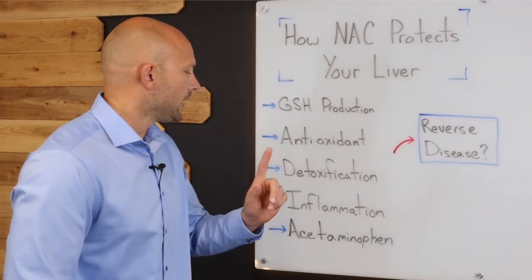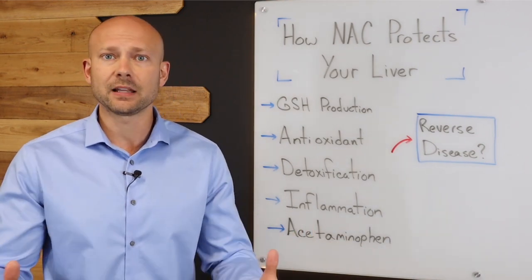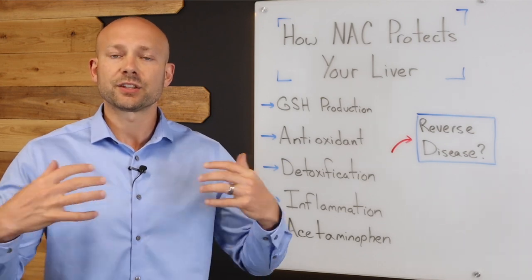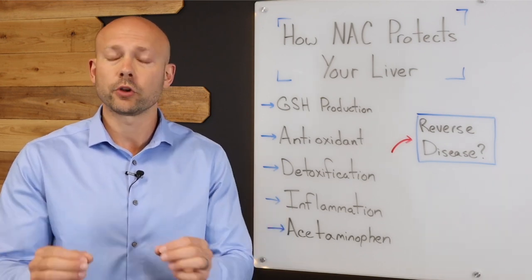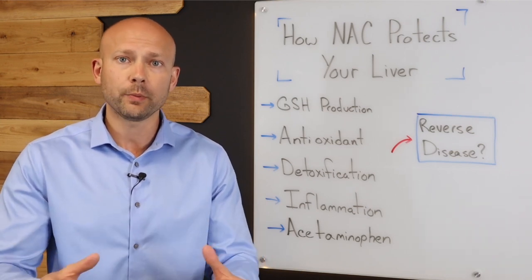Now, if that wasn't good enough, because I think N-acetylcysteine, as I have said many times, is one of the most valuable things that you can take for your body's systemic health, but also for your liver's health. It's very inexpensive, and also it helps in so many ways.